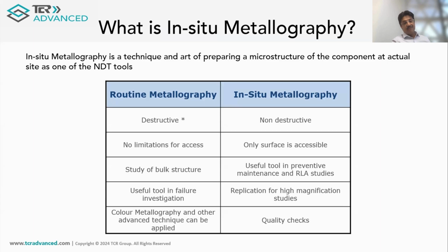So for routine metallography, there is no limitation, but for in situ metallography, we have a limitation that you can only access the surface. Same way, you cannot access the area where your hands cannot go. It's like, whatever components you can reach, you can do microstructure. That is the thumb rule you can think. In cross-section metallography, you can study the bulk structure also, because you can take the sample anywhere from the metal, whereas it is only the surface here.